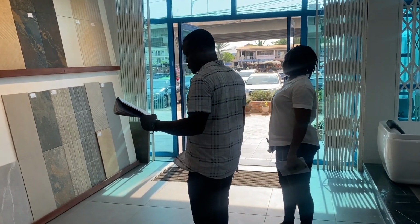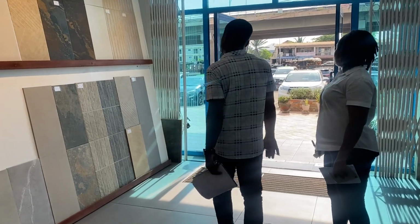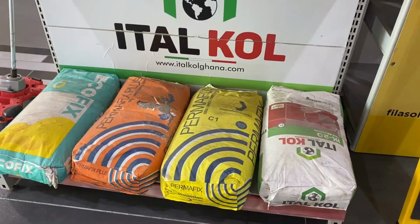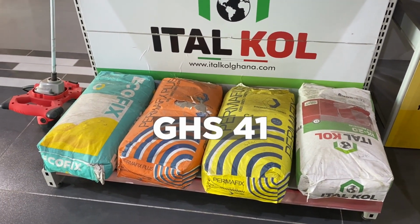Next, let's look at if you wanted to do tiles and wanted tile cement, how much are you going to pay? Today, a bag of tile cement is selling for 41 Ghana cedis. And when it comes to cement, most of them can last up to 3 months. So plan considerably. In the next 3 months, are you going to use your cement, or are you going to need it in 6 months or a year? And know the decisions that you are going to take.